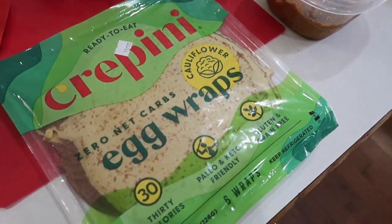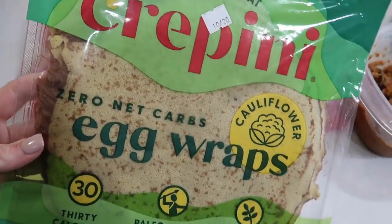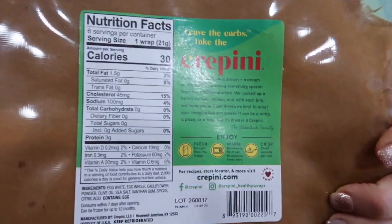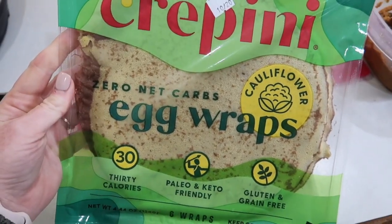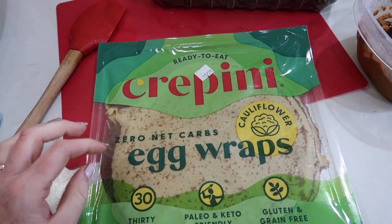All right, guys, lunchtime. I'm gonna make myself a chicken curry wrap. So I'm gonna use these egg wraps, 0 net carbs. I think, yeah, even 30 calories, 1.5 grams of fat. So pretty simple, pretty easy. It'll get the job done.